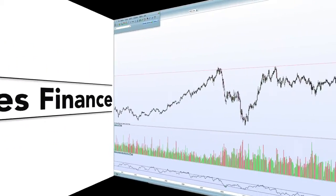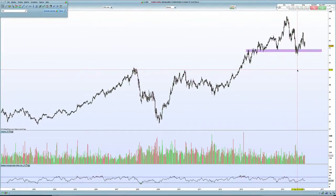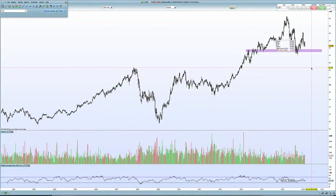Sunday the 7th of February 2016. This is a chart of Commonwealth Bank. I don't usually do the banking stocks or any of the large caps in these videos, but given some of the comments I made on the ASX 200, I thought I'd have a look at the Commonwealth Bank chart.